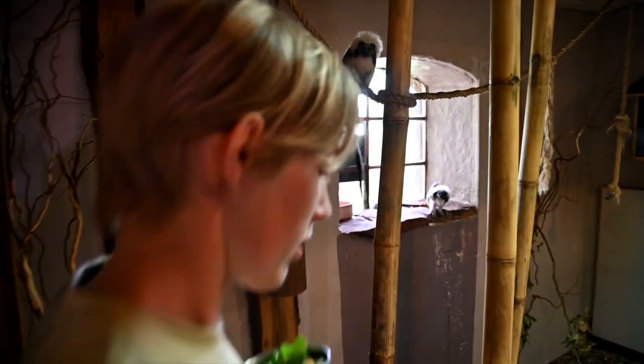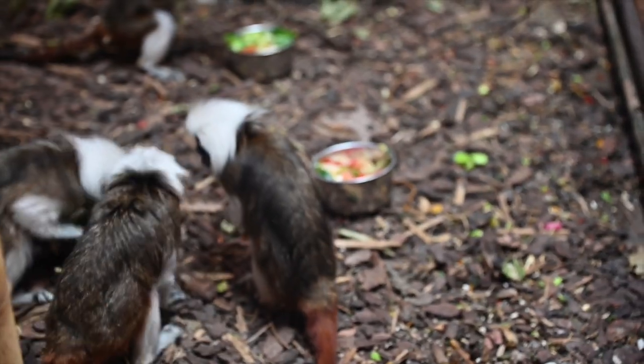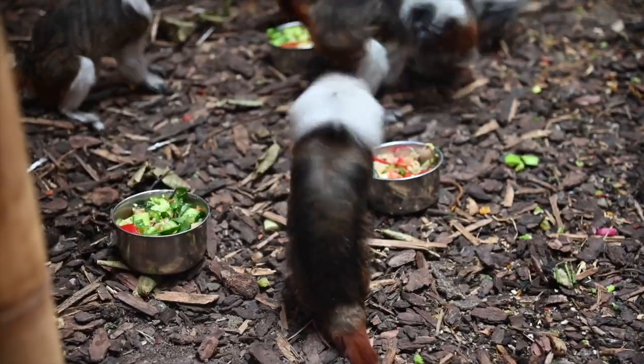Next up, the cotton tops are getting food, and we are also going to see the lemurs being fed afterwards together with Lynko.